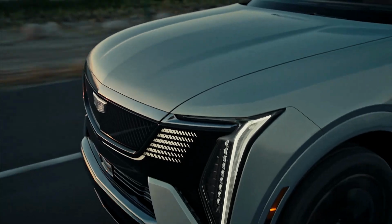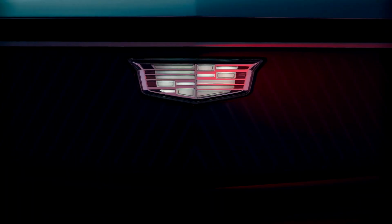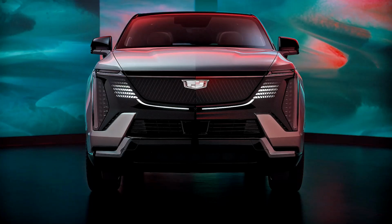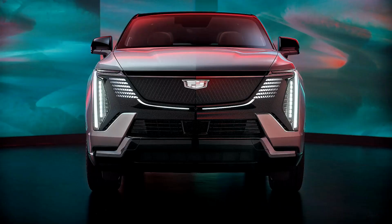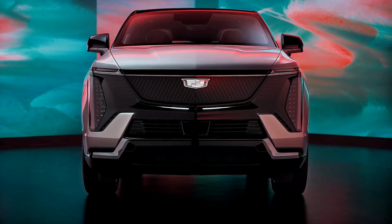Escalade is known for its iconic vertical lighting. Now the lighting is more dynamic than ever. We have designed unique animation for the lights that greets people as they approach. When the customer walks away, the animations reverse, as if to say goodbye.